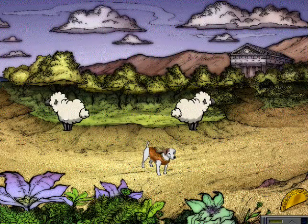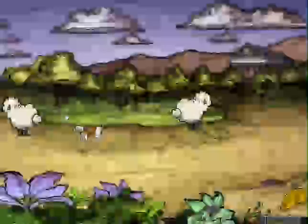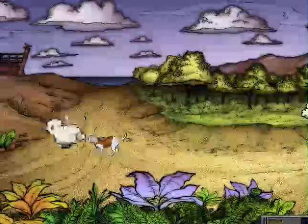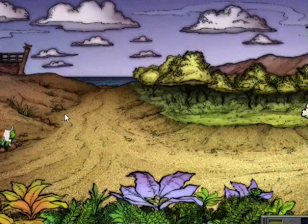Oh, look at the cute sheep. Who's this one? Look at the cute sheep. Okay, move it along, sheep. You're in the Navy now. Keep moving. Excuse me. There goes the sheep. Alright.